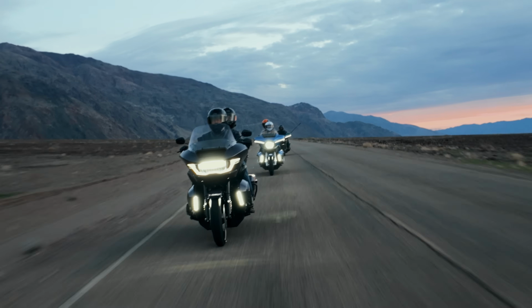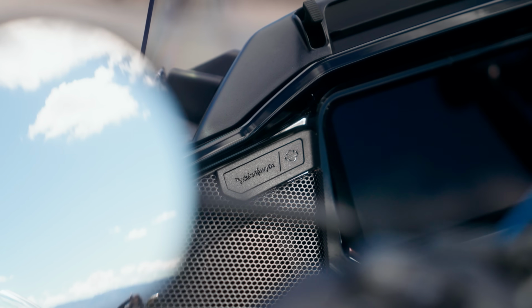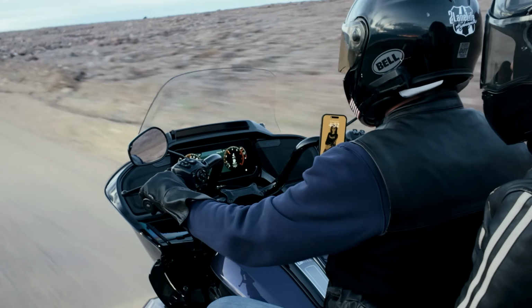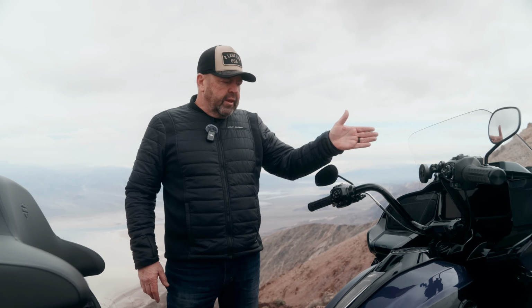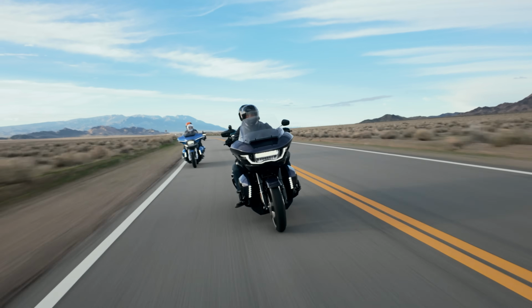So the other thing I want to mention is the Rockford Fosgate system, which comes with a 100% power increase over the prior system. You got 2 6.5 speakers in the front, 2 in the passenger rear here. You also get the infotainment system, you get the integrated maps, which I love. And look, there's one other thing I want to mention, the rear heel shifter. I rock that all the time, you're gonna love it. This bike is made for touring.